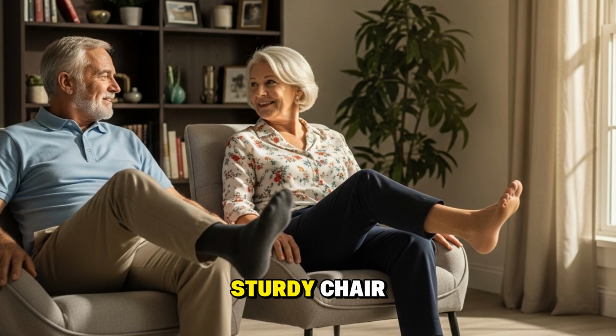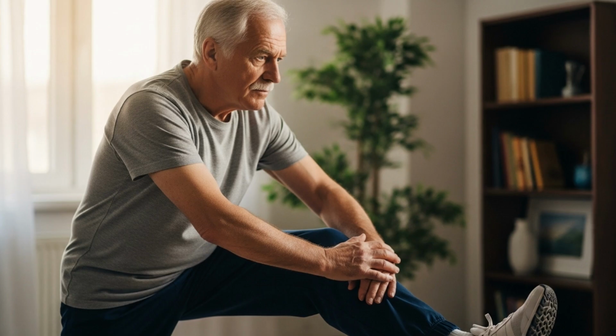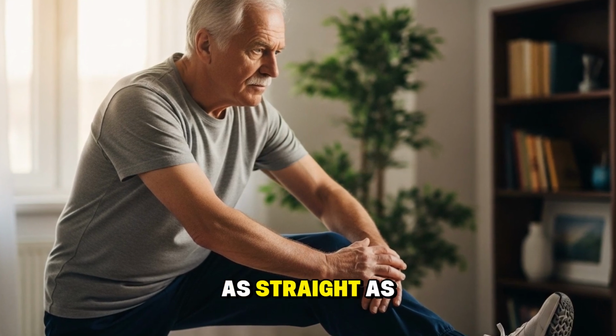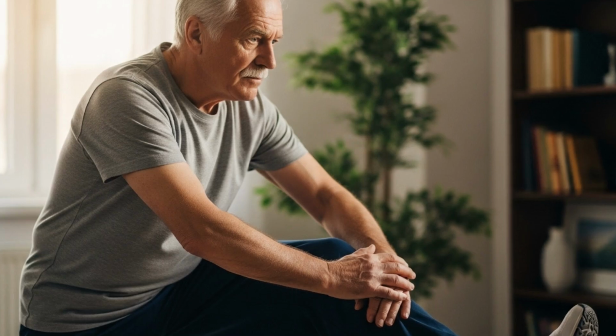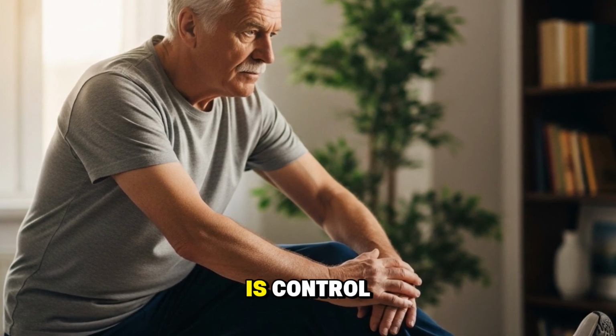Sit tall in a sturdy chair with your back straight and your feet flat on the floor. Slowly lift one leg straight out in front of you, keeping your knee as straight as possible. Raise it until it's level with the floor or as close as you comfortably can. Don't worry if you can't lift it high at first. What matters most is control.